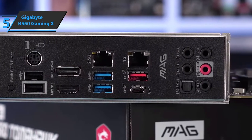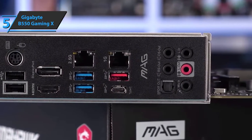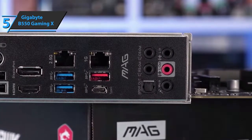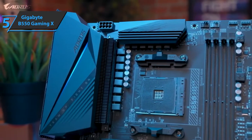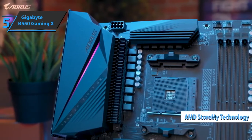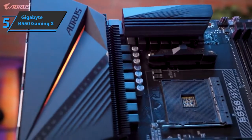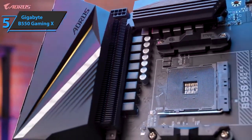Packed with color and pattern features, RGB Fusion 2.0 has been updated to enhance LEDs. Gigabyte B550 motherboards maximize the potential of your PC with AMD's StoreMI technology. StoreMI accelerates traditional storage devices to reduce boot time and improve the overall user experience.